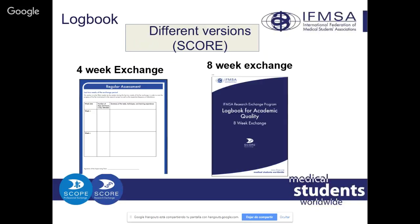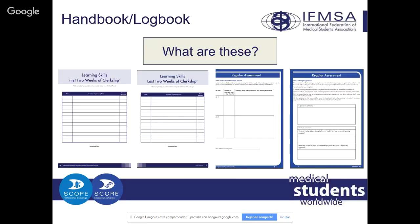And in the eight-week exchange logbook, there is going to be the regular assessment, but it is going to be a little bit more specific because it's almost a 2 month exchange. So the regular assessment is going to be more strict per se. On the next pages of the student's handbook, we can see a table where the student writes down exactly the dates that he or she has attended the clerkship, and also what skills he gained during every day. At the end of the first 2 weeks and the second 2 weeks of the clerkship, the tutor has to check whether it's completed appropriately, and he signs the student's handbook.